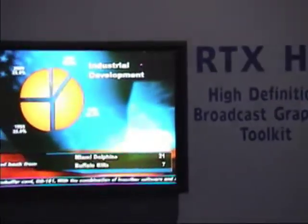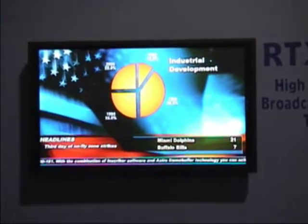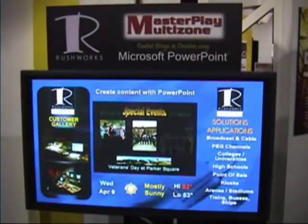Inscriber, who has a competing product called Infocaster, showed an HD TV version that was simply stunning. Sony showed a network player that would connect to a display at any desired location, while this master play system demonstrated that content could be put together as simply as using PowerPoint software.